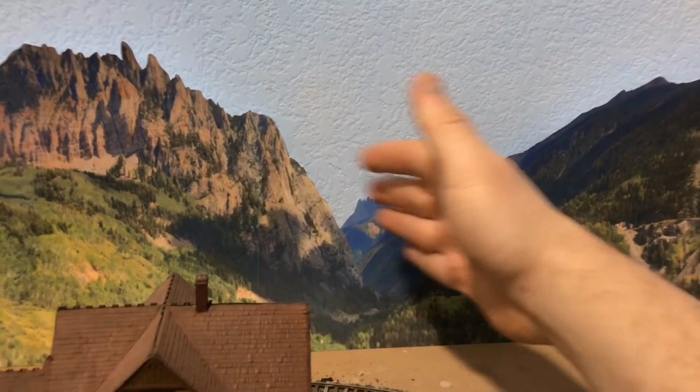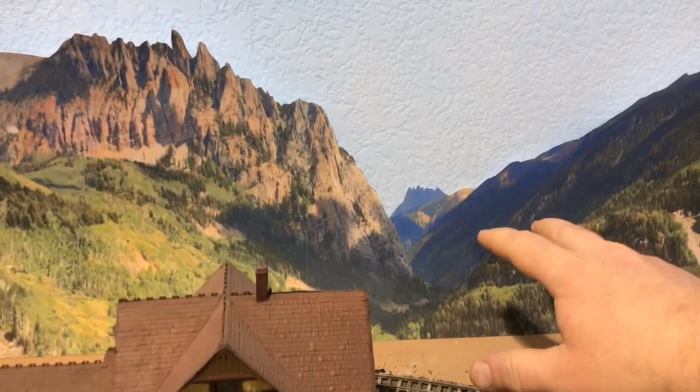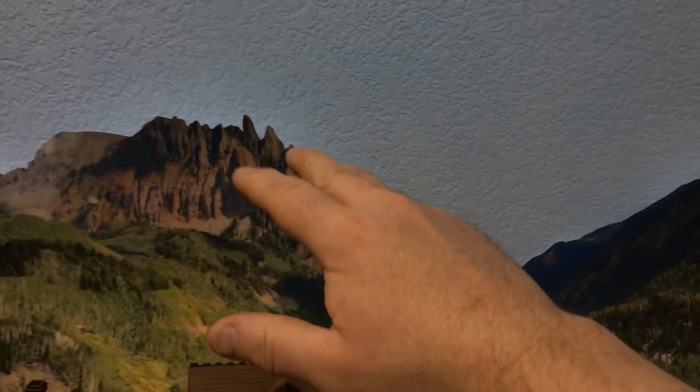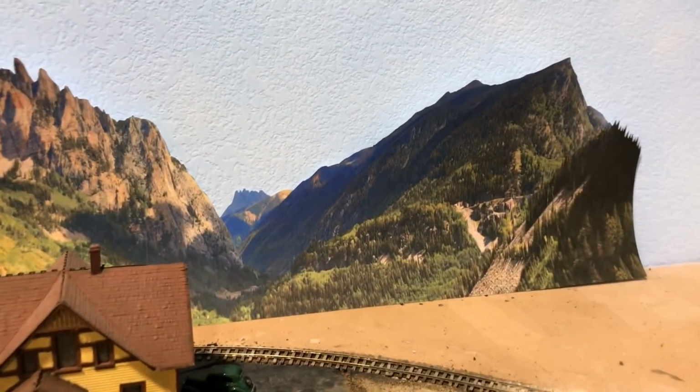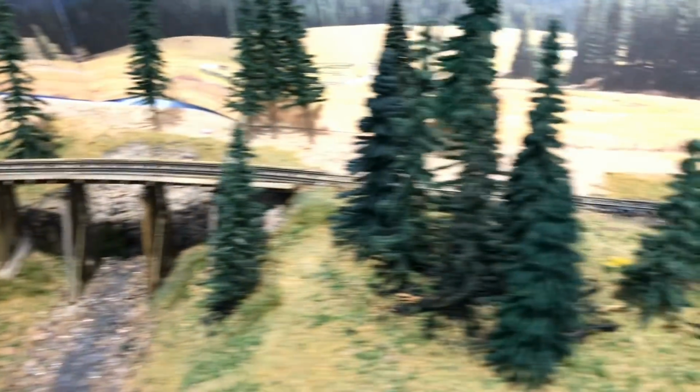This whole backdrop is temporary. I'm going to have to raise this up, and I have one that's printed at twice the size, so you're really going to have a view of the Ophir needles kind of dominating over the town. So that's something I'm going to be installing at a later date. Coming through Ophir again, no major changes here until you get to Lizard Head.